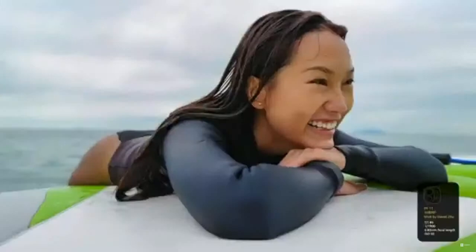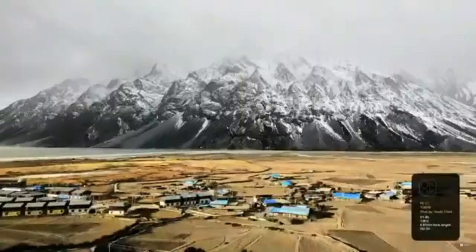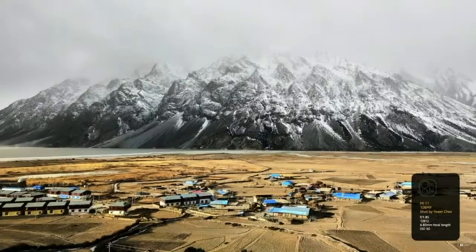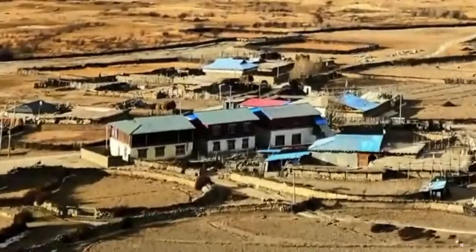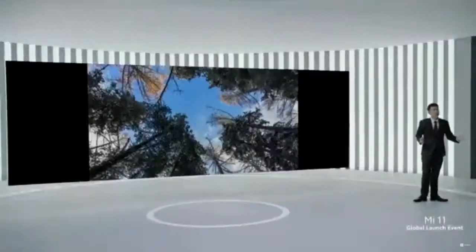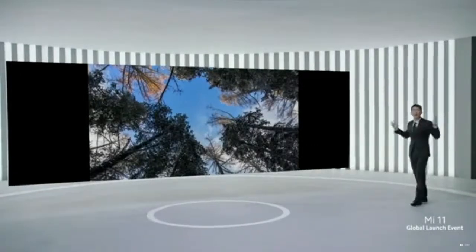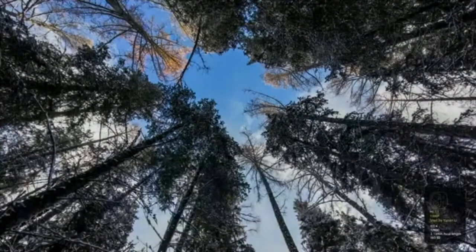108 megapixels gives you the maximum amount of detail. Like here, in each drop of water on her forehead. Or here, in details like the houses in this small mountain village. I really love this photo. Beyond that, we've included an ultra-wide, which has become a necessity over recent years. Ultra-wide angle is perfect for looking up. Like here, amongst these wonderful trees. It really gives you a breathtaking perspective.